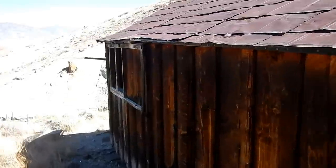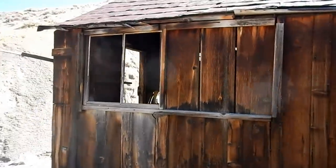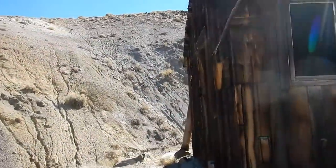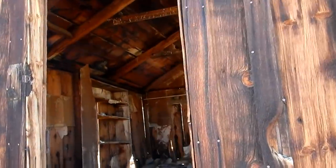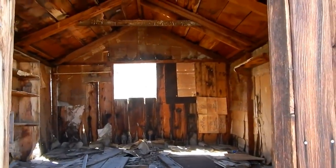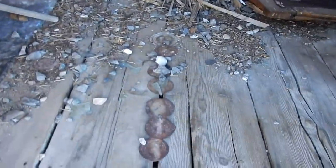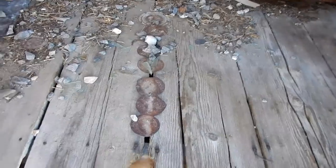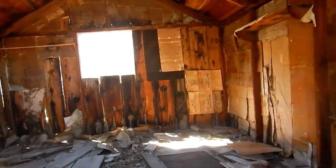Let's go around the other side. And this window's the same way. I bet you it had a screen and then the sliding glass pane. Watch out I don't get bit by a rattlesnake walking around these bushes. Maybe they used old can tops to fill the gap in the wood floor. The miners were resourceful. There's the screen door. It's about 12 by 16.